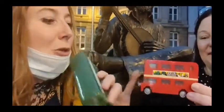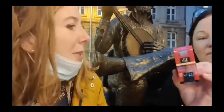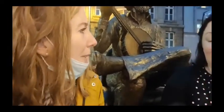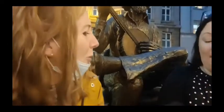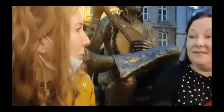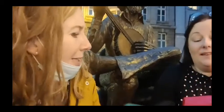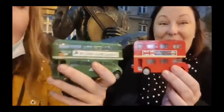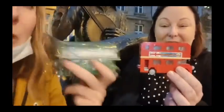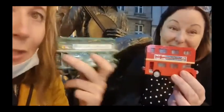Excellent. That says 211B, which is quite confusing because if it was 221B, it would be the Sherlock Holmes address of Baker Street. I'm not sure quite what they're going for there. It's not an actual route, but it is made of Lego, and it is a Routemaster. What a symbol of unity between the English and the Irish people. Absolutely fantastic. Who said we didn't get along?